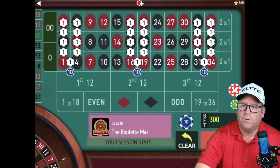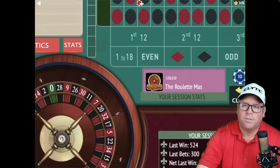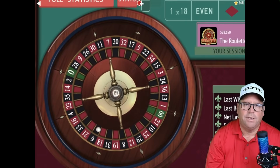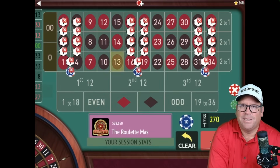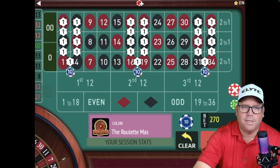Let's go ahead and peel one off of each of those double streets. And then spin at 270 total bet. I'm feeling like 3 wins in a row here. What do you guys think? That's a 13 black. Oh my goodness. I'm not having very good luck so far, but we're still in this thing.